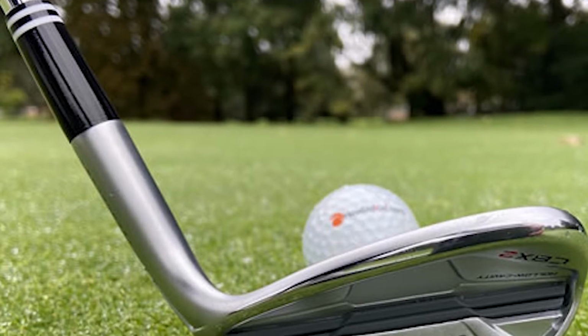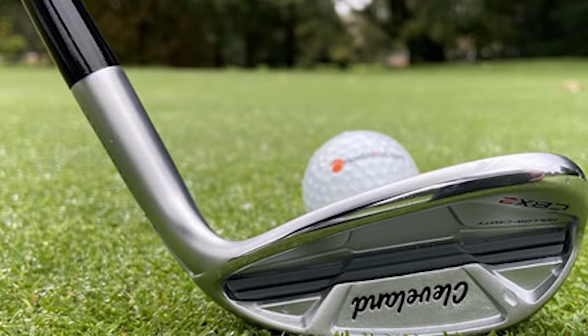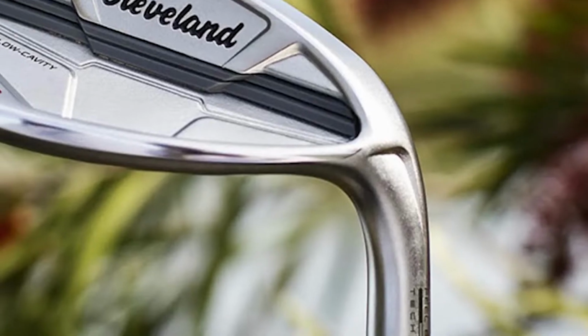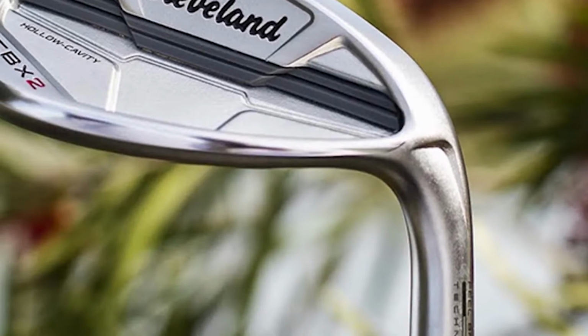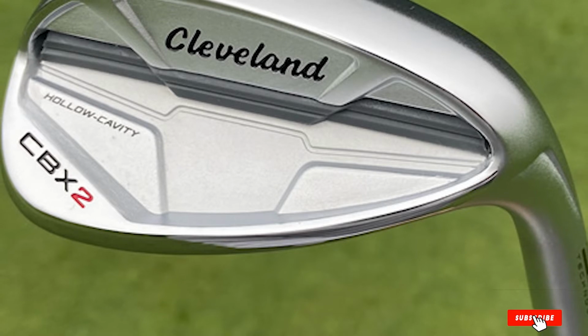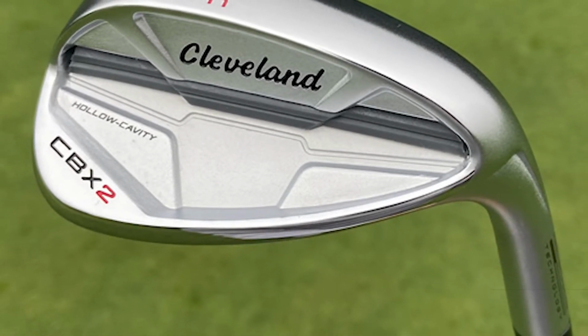This wedge is also offered in many other lofts all the way up to the 60 degree. The CBX2 is our most forgiving option because this wedge improved upon the technology in the original CBX and added a ton of feel, where the CBX wedges lacked just a bit from the bunker. This CBX2 will get the ball to fly out of the bunker with little to no trouble.